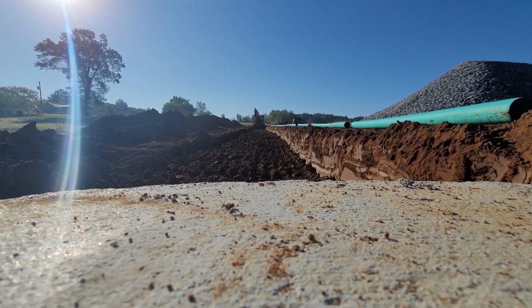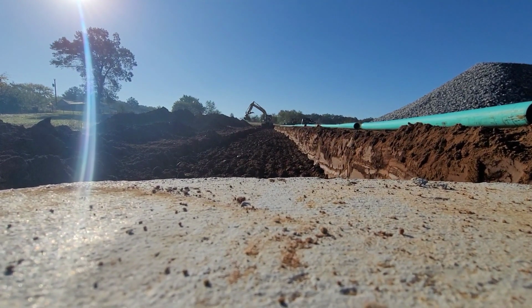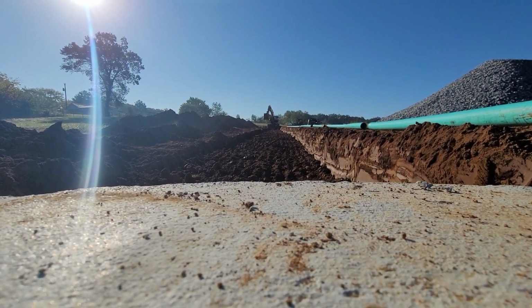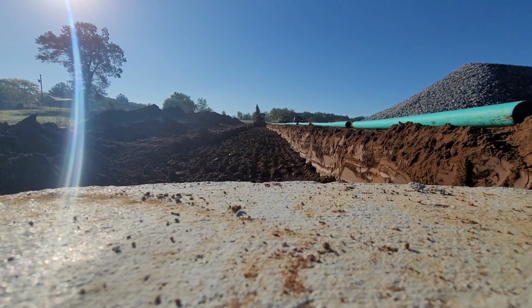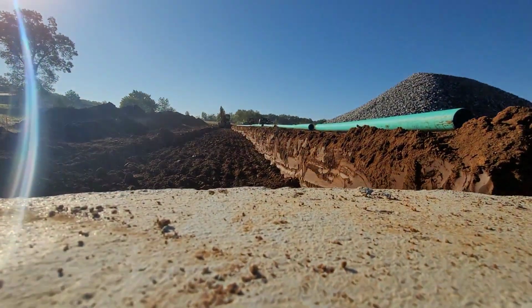What we got going on, he's benching it down, and then he'll come back and set down in where he's digging there now, and then dig down with a 2-foot bucket. Then we're gonna start laying all that sewer pipe in. All right, I'm gonna climb myself out of this hole and go up there and see what they're doing.